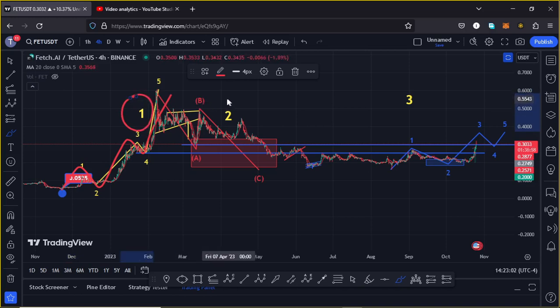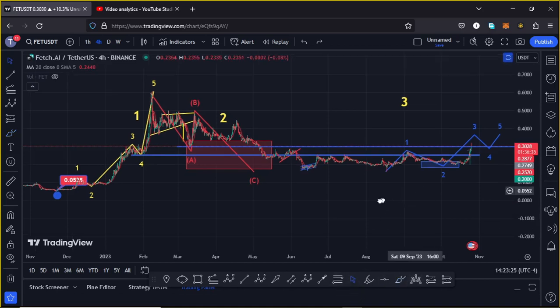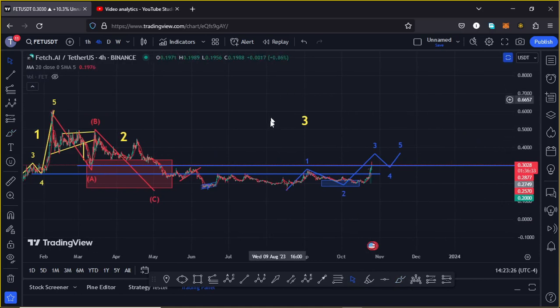Then we started a corrective structure in the formation of this wave 2, where we had been seeing a bit of a pullback in this ABC corrective structure. And since we have fully maximized the minimum target areas for the second wave, there are high chances that in the next coming hours, maybe days or maybe months, we are going to continue getting impulsive in the start of an impulsive wave in the formation of this wave 3.